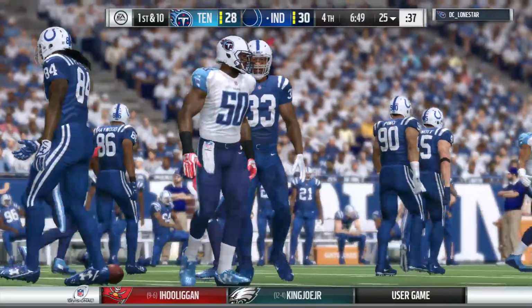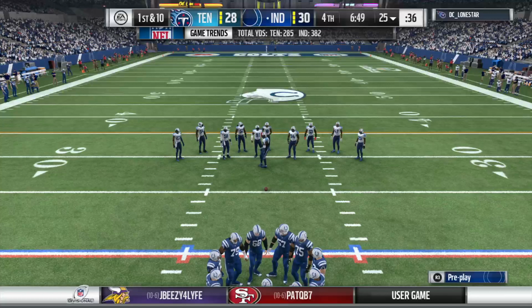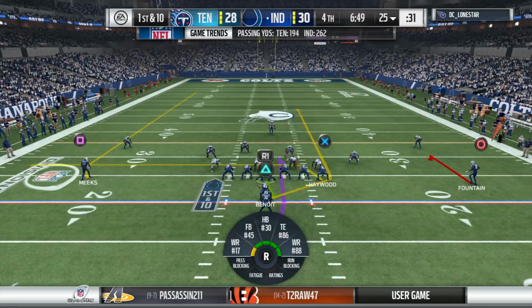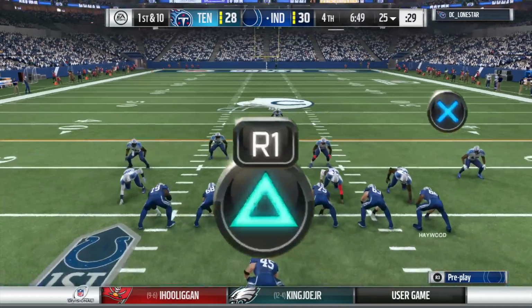And the Colts offensive unit ready to see what they can do here. And they had 3 points last time, but they didn't want 3 points because they were well within range of scoring a touchdown. We'll see if they can do better now.